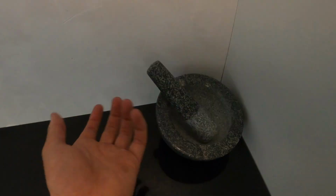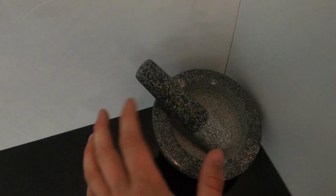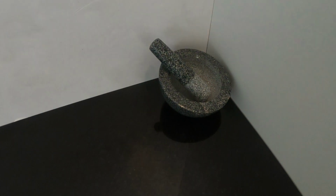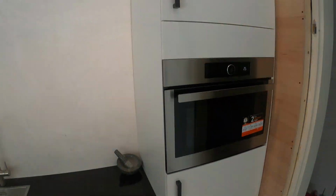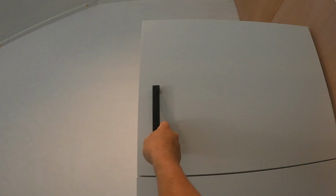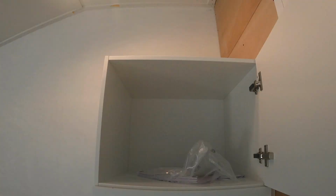Aha! Obviously, this is not the kitchen. No, okay, so this didn't come with the kitchen. I bought this. A granite grinder, I think it's called. What do you think? And this is where the magic happens as well. Oh my god, a spacious kitchen. Look at that. Oh, yes.